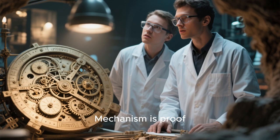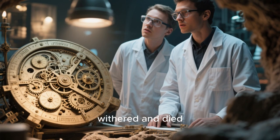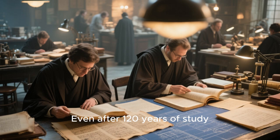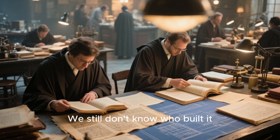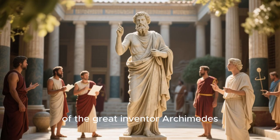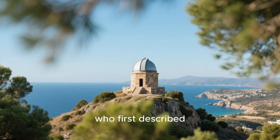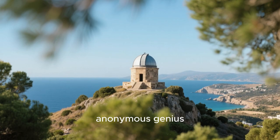The Antikythera Mechanism is proof of a lost peak of human ingenuity, a branch of technology that withered and died, only to be reinvented a millennium later. What else might we have forgotten? Even after 120 years of study, the mystery isn't fully solved. We still don't know who built it. The theories are tantalizing. Some say it's connected to the school of the great inventor Archimedes. Others point to the island of Rhodes, the home of the astronomer Hipparchus, who first described the moon's irregular orbit. But the true creator remains an anonymous genius.